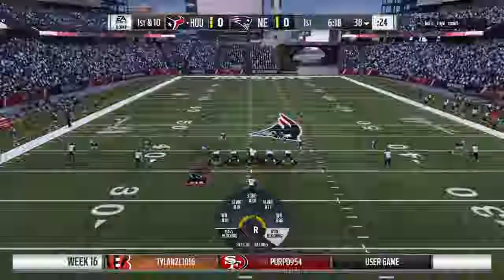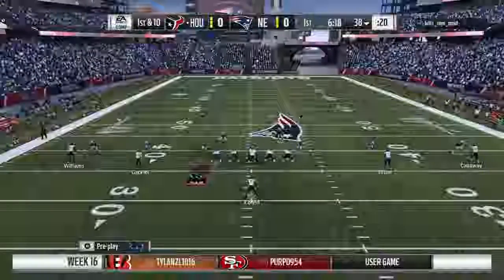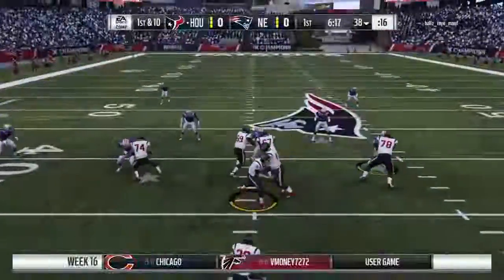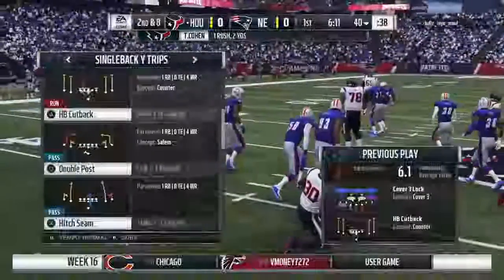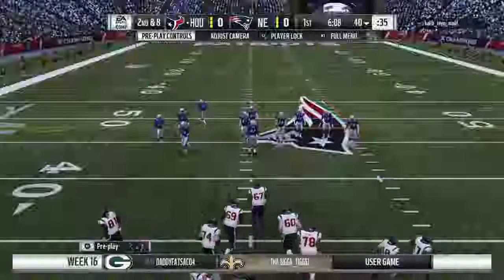Now let's go. Blue 90. Blue 90. Here's the first carry for Tariq Cohen. And a good swarm to the football defensively as they get him down at about the 40. 2 yards on the pickup there. It'll be 2nd and 8.